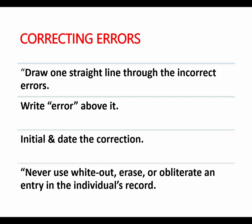Correcting errors. Draw one straight line through and write error above it to correct a written error. Once again, you need to look and make sure what your policy is about that, because I think at East Alabama we don't write error. I think we just put our initials above it. But you need to be sure and initial and date it. Never use whiteout, erase, or obliterate an entry in the individual's record. So never scribble it out. Okay.